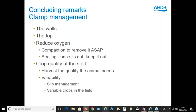If we make these early cuts, more of the grass is in the vegetative state, that means we've got less going to head, more likely for that forage in the field to be coming in the same quality into the clamp, and so being able to maintain consistent silage throughout the feeding season.